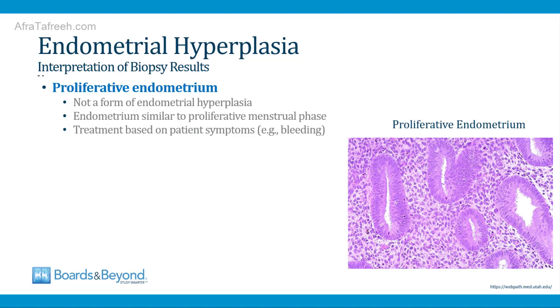So now let's talk about interpretation of endometrial biopsy results. There are a number of different results you can get back from an endometrial biopsy. One of the most benign results is a proliferative endometrium. This is not a form of endometrial hyperplasia.